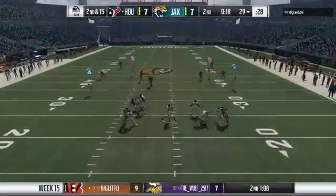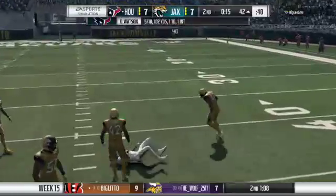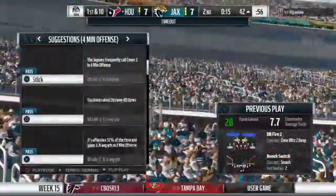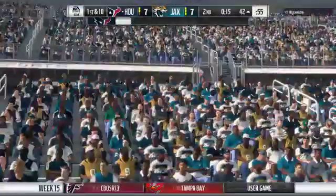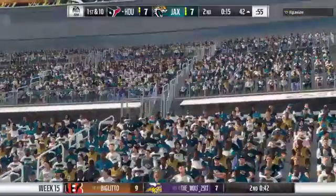On 2nd down, here's Watson. Oh, this is taken in. It's complete. And now we won't see a play on 1st down. We're going to get a timeout instead, as it'll come with 15 seconds to play in the 1st half.